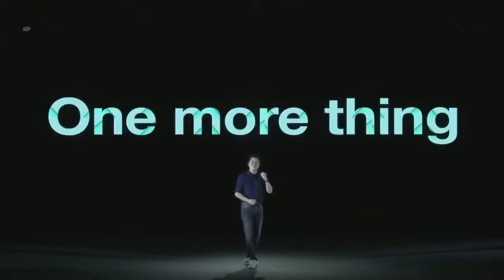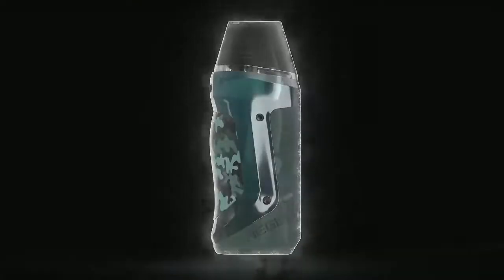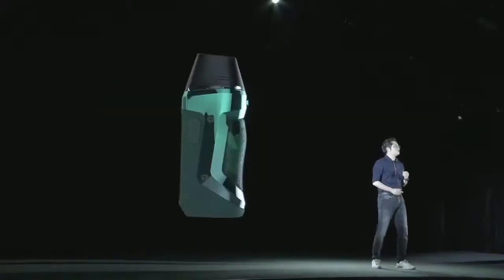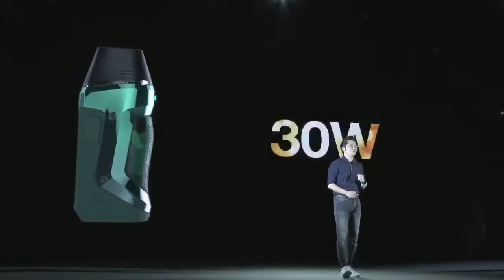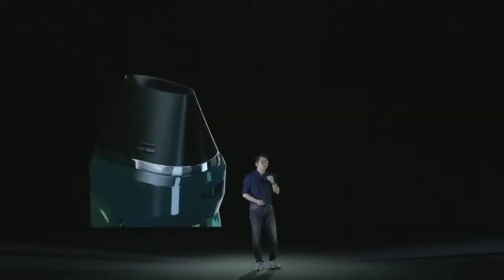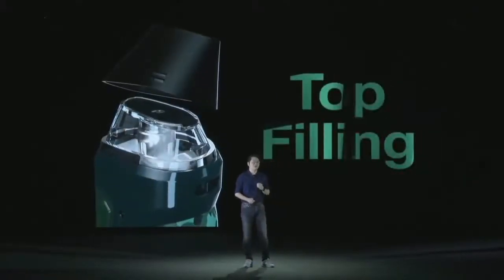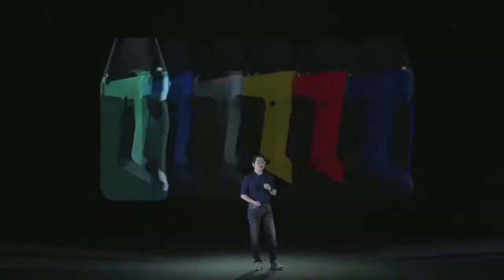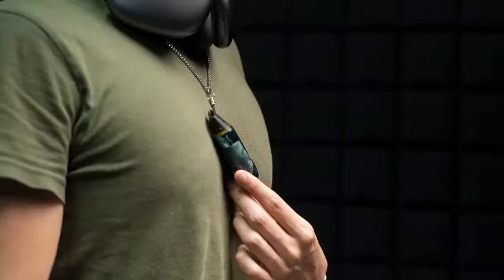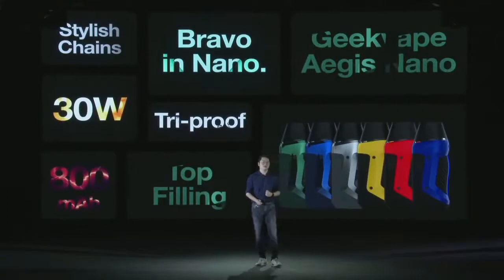Here is one more thing. The little monster of Aegis, Aegis Nano. It gains a bravo in macro features. As we all know, it will be triple proof, provides up to 30 watts output with an adjustable airflow system. 800 mAh battery supports your all-day use. Top filling port lets you fill up your day with ease. And the Aegis Nano has six colors as well: camo green, camo blue, camo silver, yellow, red, and rainbow. Bring Aegis Nano by hanging it on your leg with stylish chains. I am sure that you will absolutely love this little monster with you all day long.